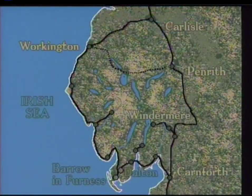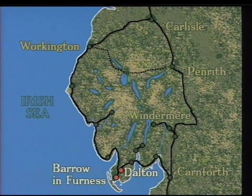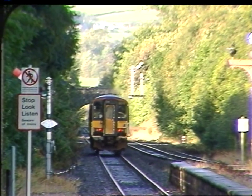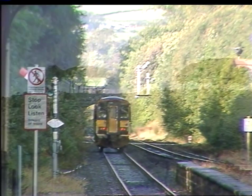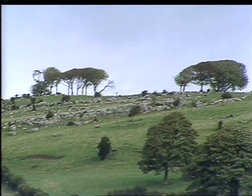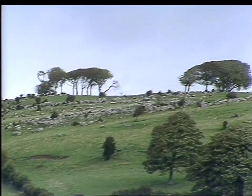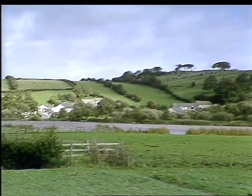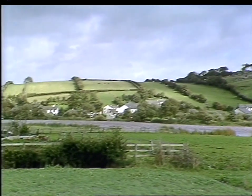Beyond Ulverston, the line climbs steeply towards Dalton and Barrow-in-Furness. Beneath the summit, at Lindal, the village of Great Urswick is clustered around its tarn. Its church dates from the 13th century.